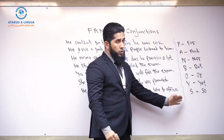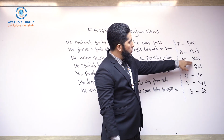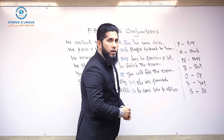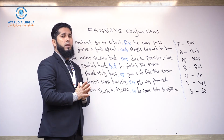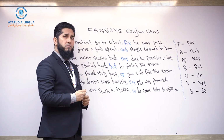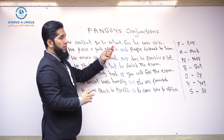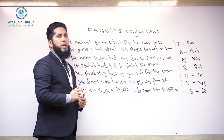So these are fanboys conjunctions: for, and, nor, but, or, yet, and so. Some of these fanboys conjunctions can be used to combine both sentences and words and phrases and clauses. But some of them can be used to combine sentences only and not words and phrases and clauses. So the first one is for. Look at this sentence. He couldn't go to school for he was sick.